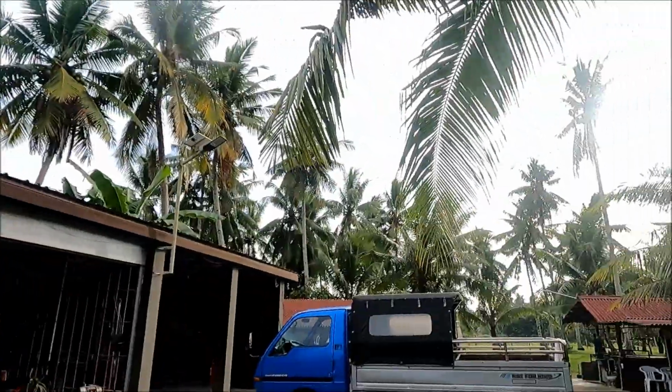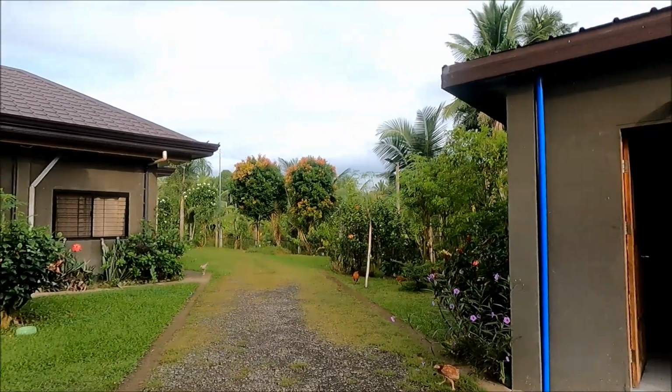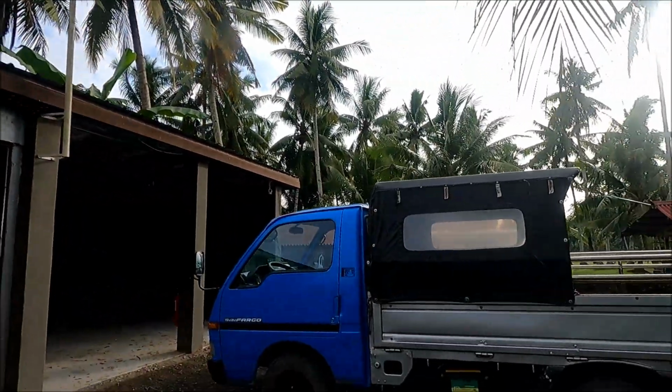G'day you bastards! Look at this, sunshine's starting to break through. A little bit of a misty shower came through just a minute ago. So what's happening today? Well, it's a bloody big day today.